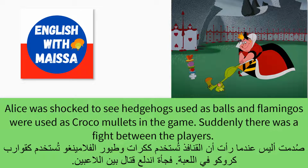Alice was shocked to see hedgehogs used as balls and flamingos used as croquet mallets in the game. Suddenly, there was a fight between the players. Fight.